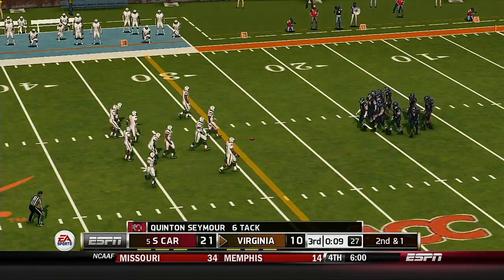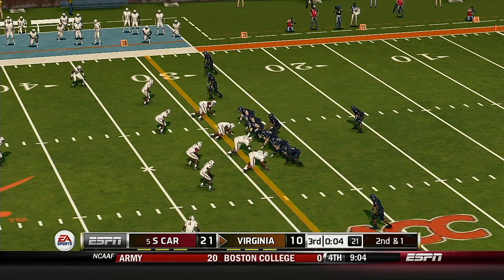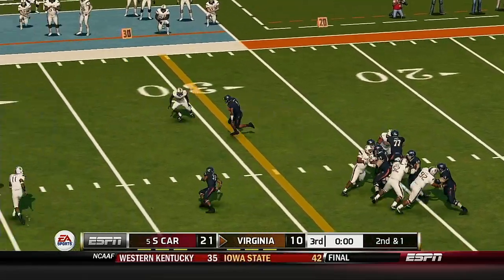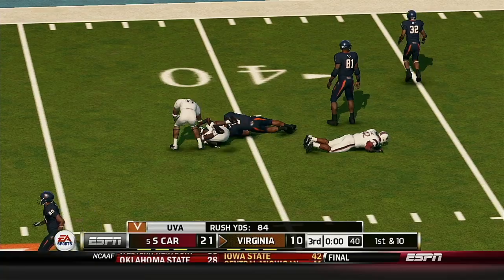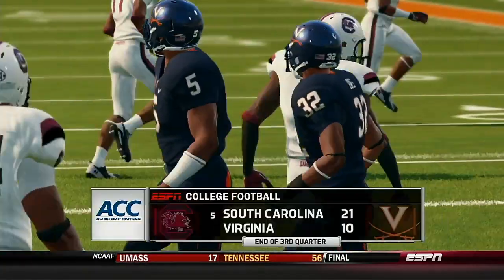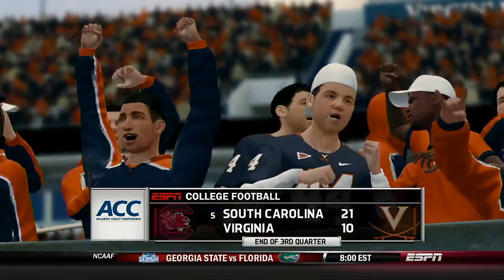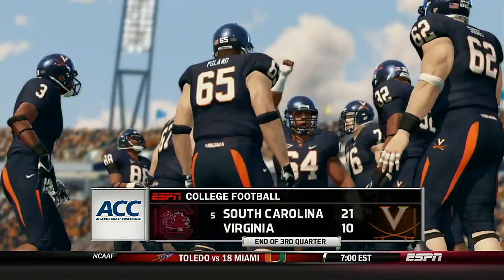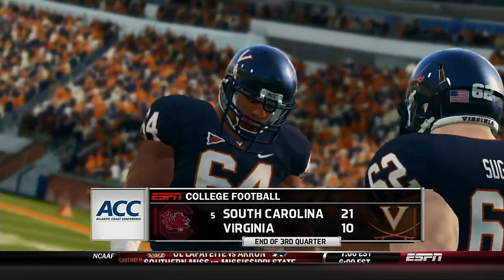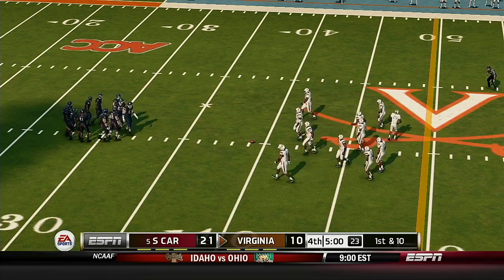It's second down now, and they're just a few feet away from that first down marker. Off play action. Now he's on the move. Brought down at the 39. That's three down and one to go. South Carolina is in front by 11. Back in this very pivotal fourth quarter.